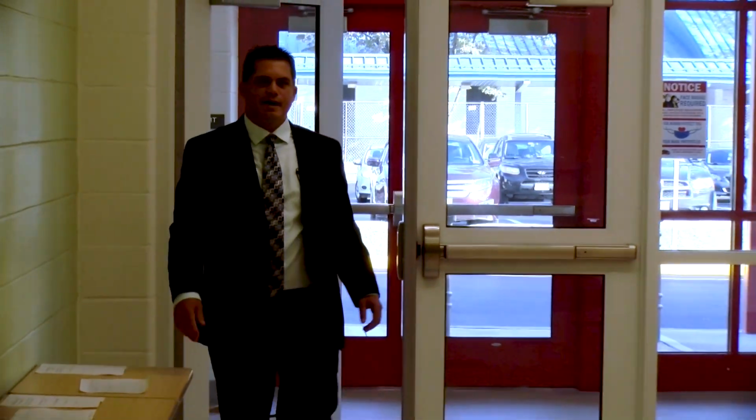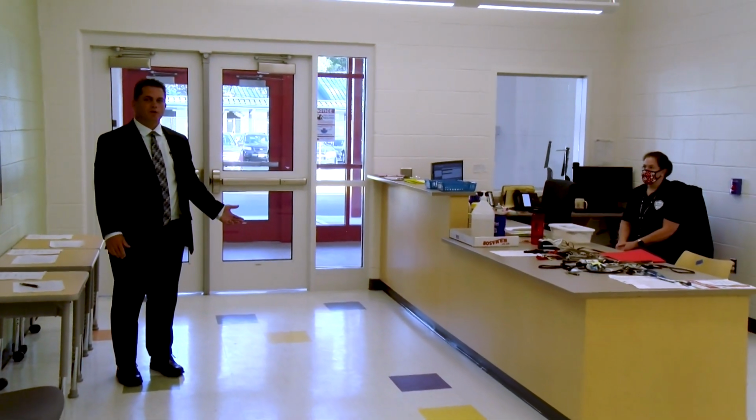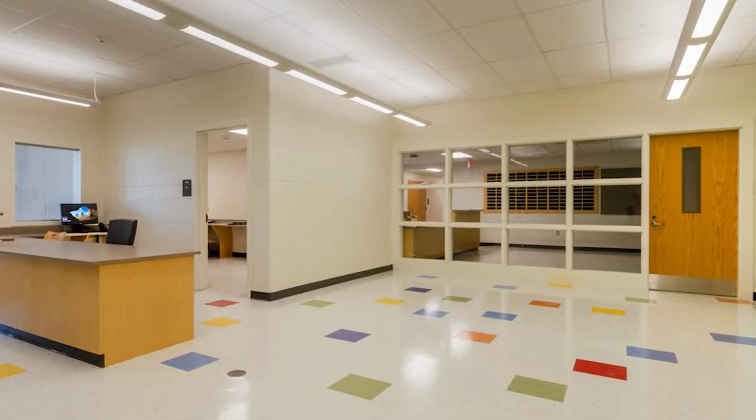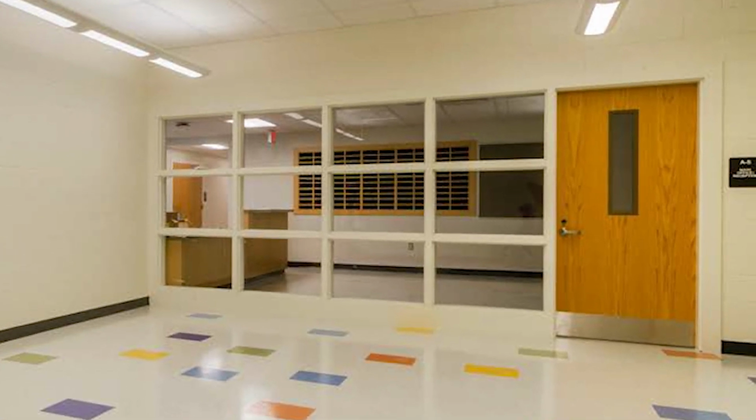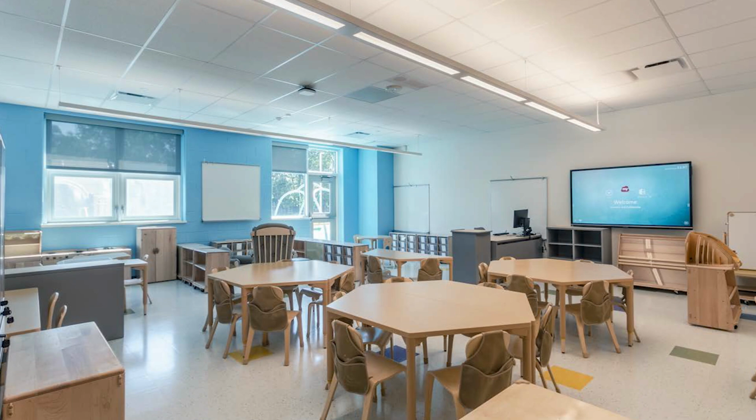Welcome to our main lobby. This is where visitors will check in with our security desk before proceeding to our main office. One of the challenges with opening a new school building is unpacking all of the boxes. So our staff have been working feverishly to unpack the boxes so that we are prepared for the opening of school. We are just going to show you a few highlights in each of the different spaces in our building.